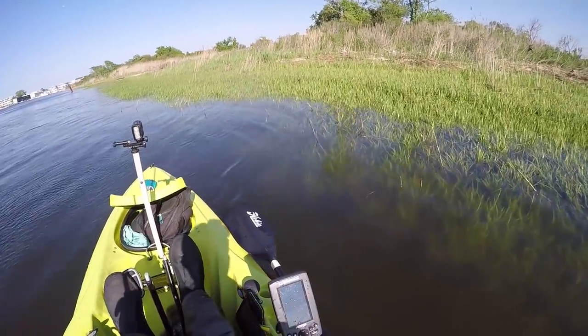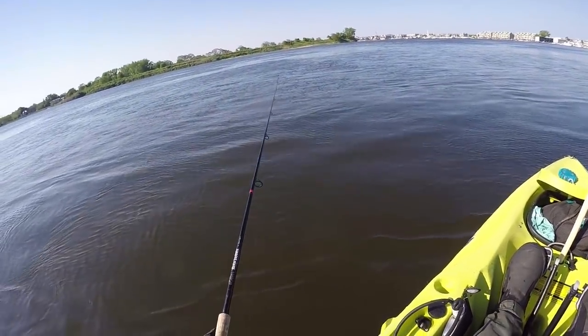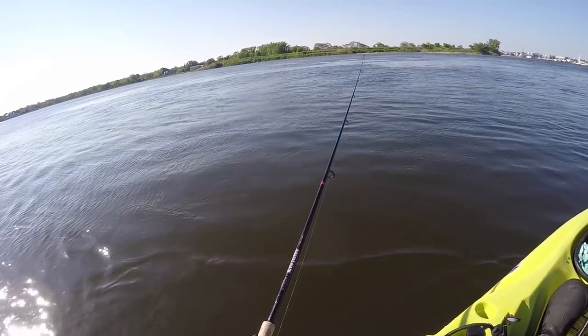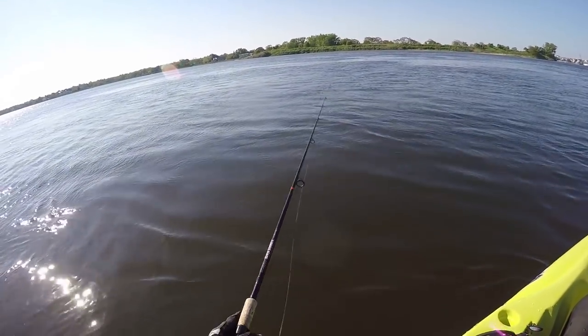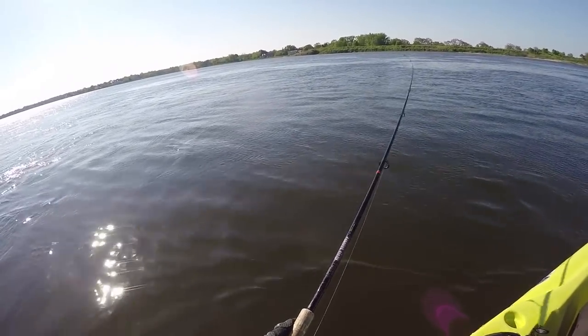Sucks we couldn't do that earlier because we were walking right along this same sod bank, fishing a little swim shad, and had no bites at all, but that was like 30 minutes ago. So maybe now some fish are coming through here.